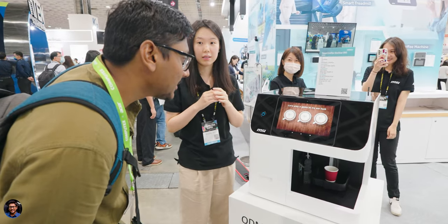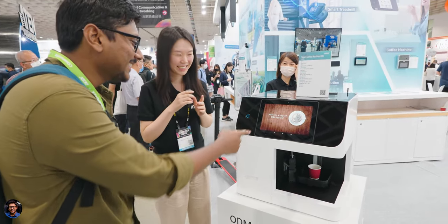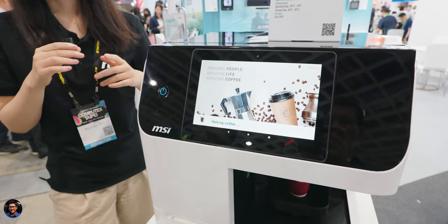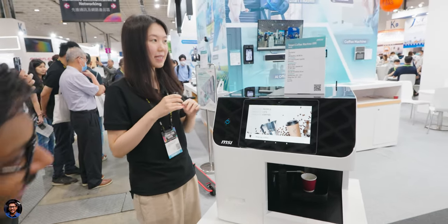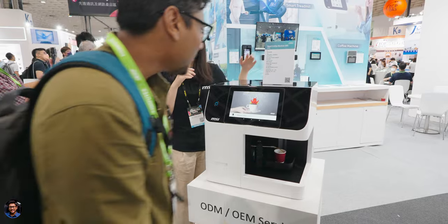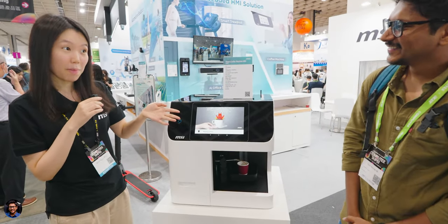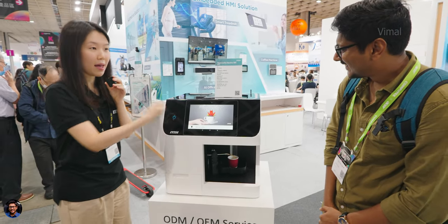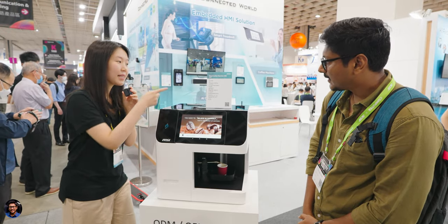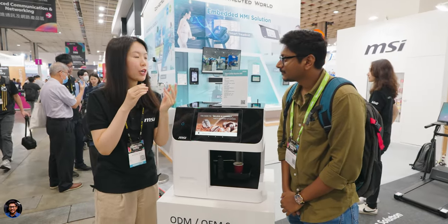There's a mini game as well. Yes, you always get a coffee. Looks like I win a coffee. Is it actually making coffee now? Yes, and inside there's a coffee machine and a latte machine. Our engineers combine them together by using the HMI. Then we can do NFC card and credit card payments. Inside there's LTE and Wi-Fi, and we develop an app for our customer.